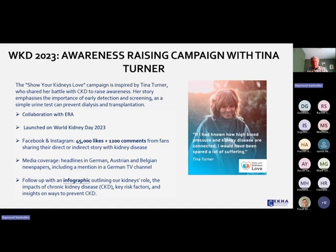We are also active with World Kidney Day. Our most successful action, obviously, was the action in 2023, which was an awareness raising campaign with Tina Turner, where she came out into the open to declare that she lost her kidneys because she did not properly manage her hypertension. And that was something that was very well attended also at the other side of the Atlantic Ocean and had lots of comments. Unfortunately, Ms. Turner died a few months after this declaration.